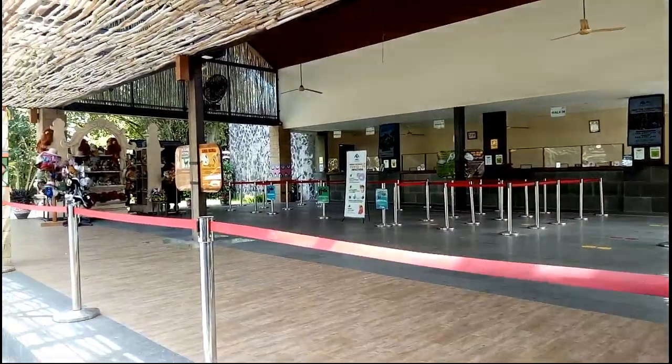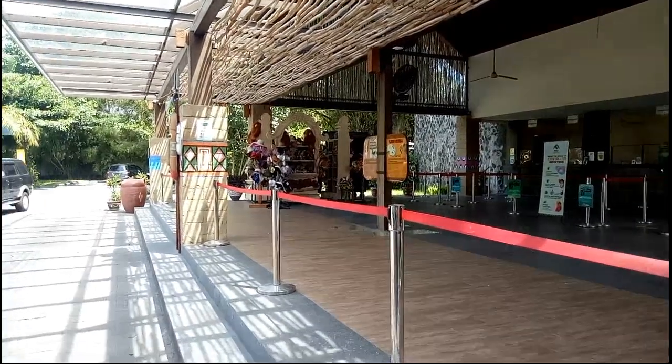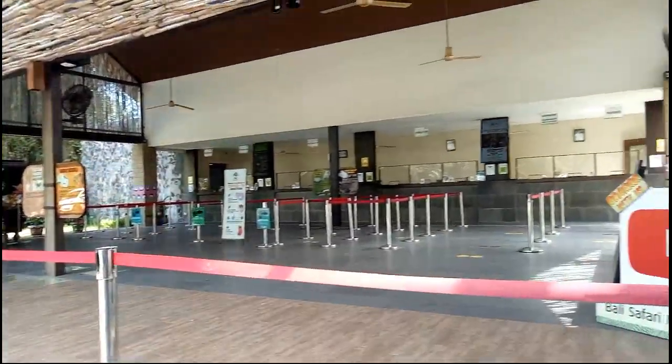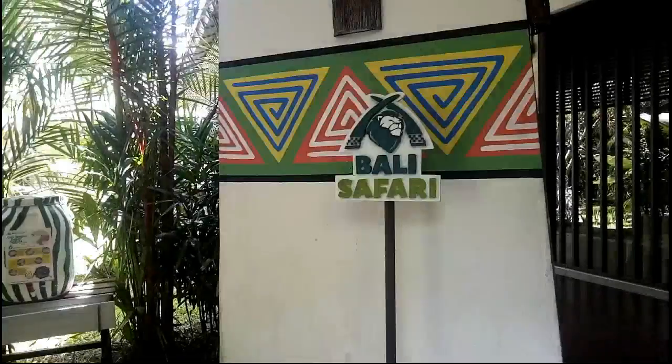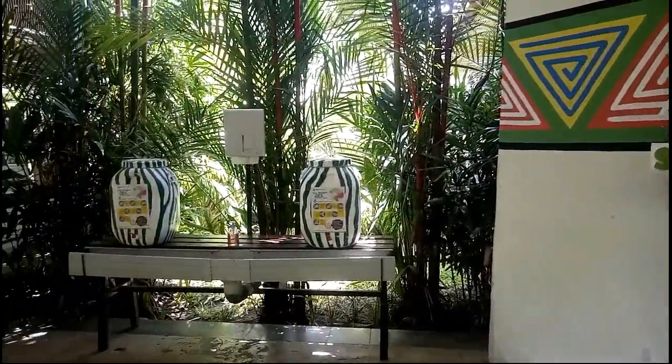Bali Safari Marine Park is open from Monday to Sunday. On Monday to Friday, it's open at 9 a.m. and closed at 5 p.m. On Saturday and Sunday, it's open at 8:30 a.m. and also closed at 5 p.m.